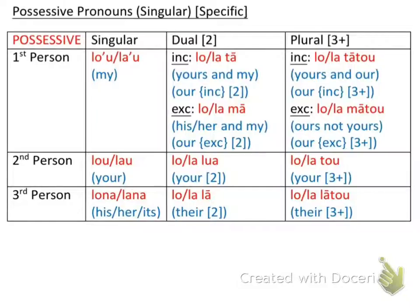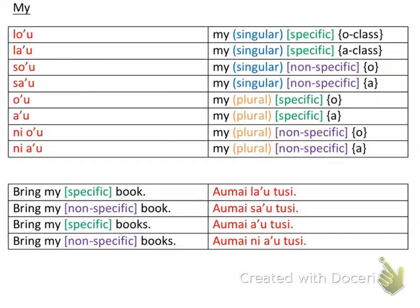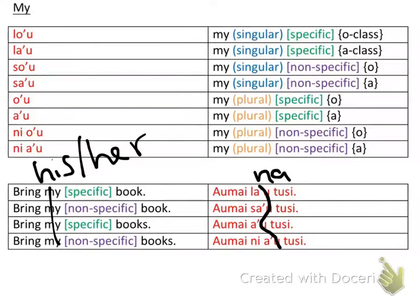Instead of "my," you can do "his, her, or its," and instead of just having the glottal stop U, you'll have the "na" at the end. So again, you could say "bring his or her books." Instead of these glottal stop U's, you'll just add a "na" on the end. So "bring his or her specific book" would be "ao mai lana tusi," and "bring his or her non-specific book" would be "ao mai sana tusi."